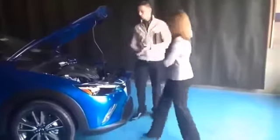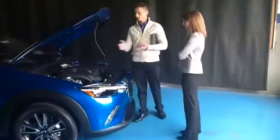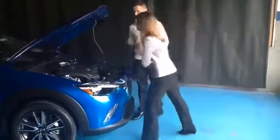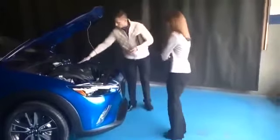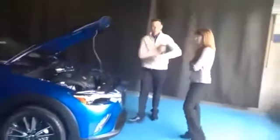You have a bright blue cap for your washer fluid, so just pop the cap open, fill it up. Bright yellow dipstick in case you need to check your oil. You have your battery, fuse box, and air filter. That's good, I don't know anything about cars.